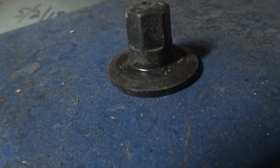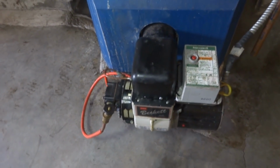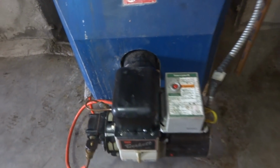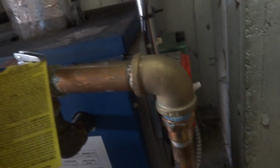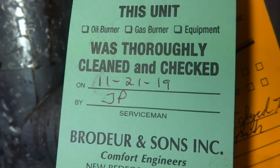Any way to tell is take that out. Looks like the cap's been taken off already. That's a new one. Unscrew it and see if there's pressure in the tank. Do the burner first. Check the oil flowing.